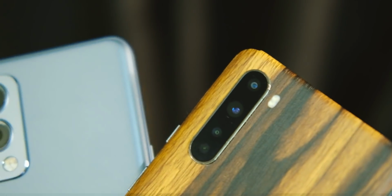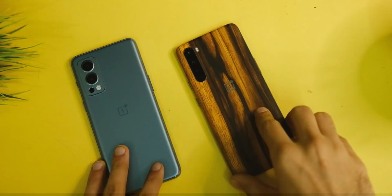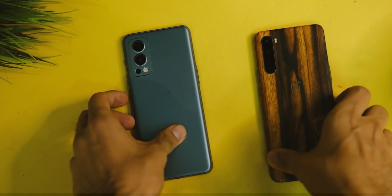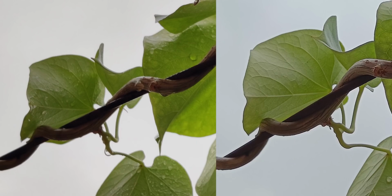Coming to the camera part, and this is also a big upgrade, at least on paper. So the Nord 2 has a 50 megapixel Sony IMX766, which is the latest sensor, as compared to the 48 megapixel Sony IMX586 on the Oneplus Nord 1. And here are some camera samples that I took from the Nord 1 as well as 2.